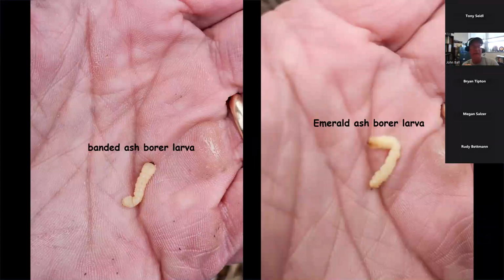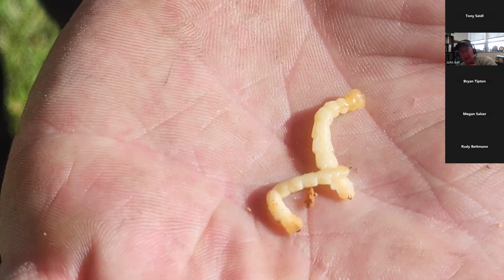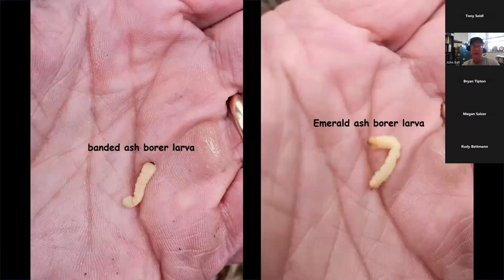The banded ash borer, as with all the Cerambycids, roundheads, notice it's got a thickened head. All right, it's kind of swollen up there with a very small head capsule, and it's got rounded segments. Where the emerald ash borer is flattened and straight, not rounded. And you get a better picture here. That's what the emerald ash borer looks like. It's got the two little pinchers on its butt. It's got these bell-shaped segments and then kind of a bubbly head. But that looks different from the banded ash borer that you're looking at on the left-hand side of your screen.